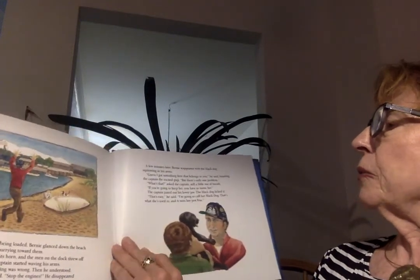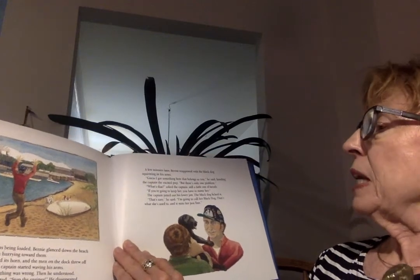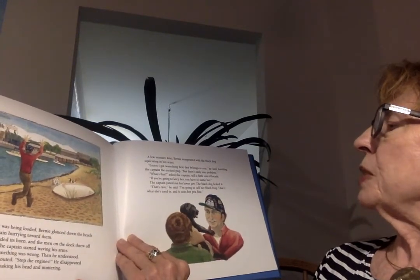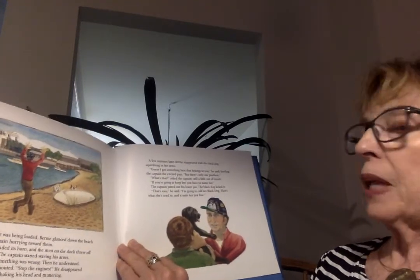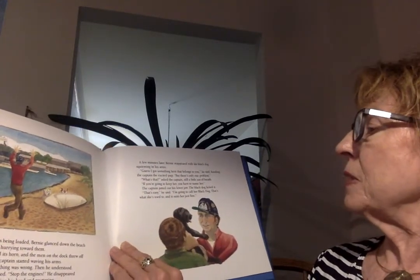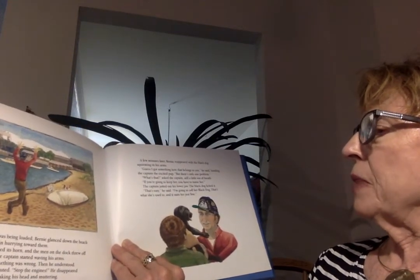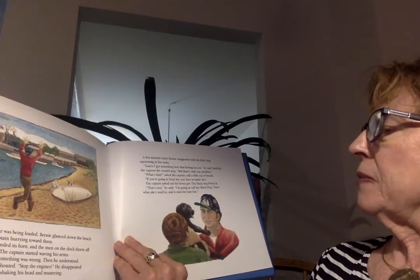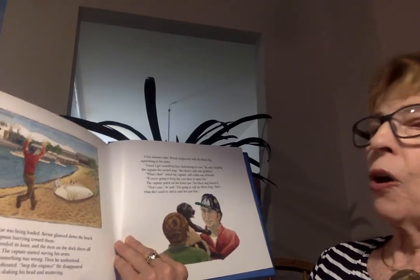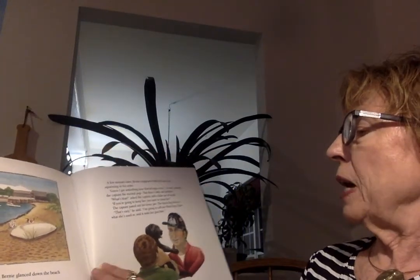A few minutes later, Bernie reappeared with the black dog squirming in his arms. "Guess I got something here that belongs to you," he said, handing the captain the excited pup. "But there's only one problem." "What's that?" asked the captain, still a little out of breath. "If you're going to keep her, you have to name her." The captain jutted out his lower jaw. The black dog licked it. "That's easy. I'm going to call her Black Dog. That's what she's used to, and it suits her just fine."